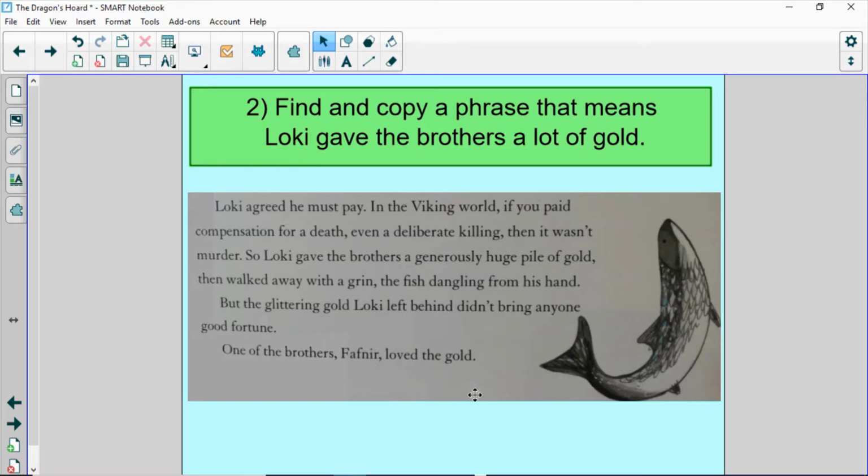Loki agreed he must pay. In the Viking world, if you paid compensation for a death, even a deliberate killing, then it wasn't murder. So Loki gave the brothers a generously huge pile of gold, then walked away with a grin, the fish dangling from his hand. But the glittering gold Loki left behind didn't bring anyone good fortune. One of the brothers, Fafnir, loved the gold.